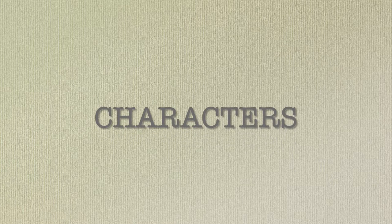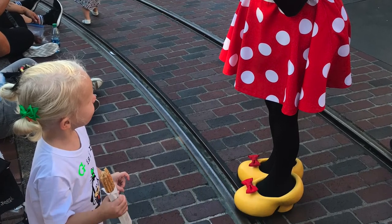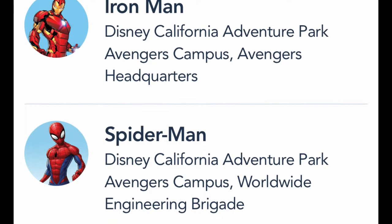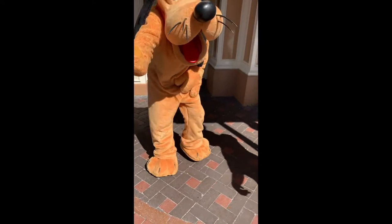Of course, we have to talk about characters when we're talking about taking little ones to Disneyland. They're all over the place. One of the best ways to see what characters are going to be out and about that day and where they're going to be located is going on the Disneyland app and looking under characters, and it will show you a list of all the characters that will be out in both parks that day. I highly suggest showing your little ones videos or pictures of what the characters and even what the rides look like at Disneyland beforehand so they know what to expect. It's something a little bit familiar so they're not completely surprised by it or scared.